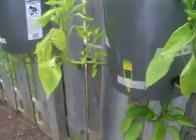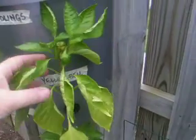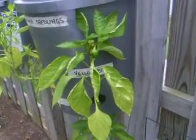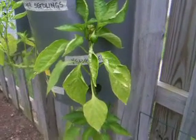Here is some peppers. This is yellow peppers. All my pepper plants have been kind of slow to come around. The beetles kind of attacked them pretty good, and so they're coming around finally.